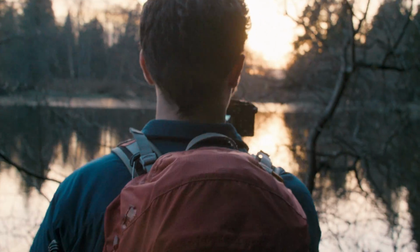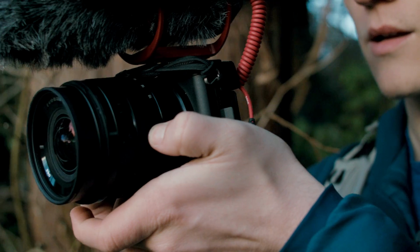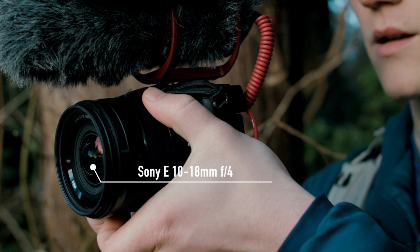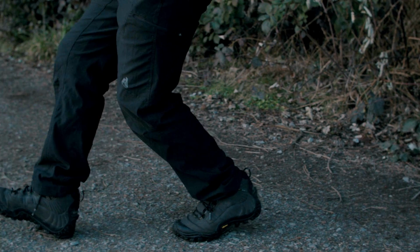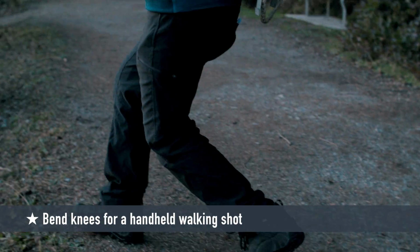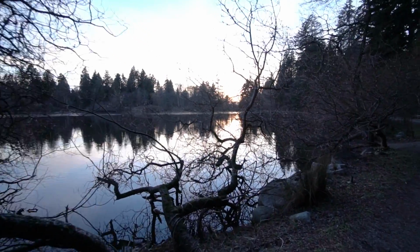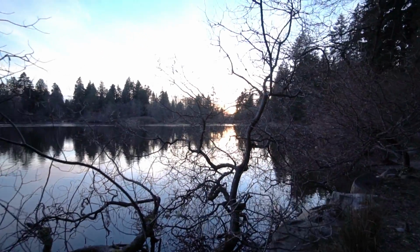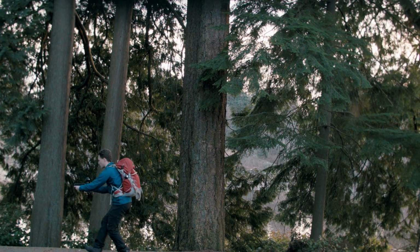One tip that I find really useful when shooting handheld is to use a wide-angle lens. For me, my favorite lens is the 10 to 18mm. It really minimizes the vibrations of my hands. Now this may look a little bit funny, but if you're planning to do a handheld walking shot, try bending your knees slightly and walk and focus on keeping your body level and smooth. This does look a little bit funny, but bending your knees actually really does help absorb the impact of your walk.